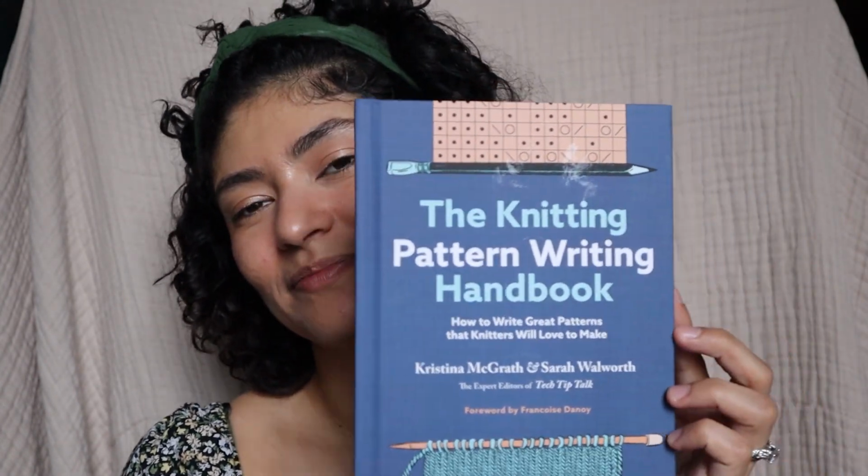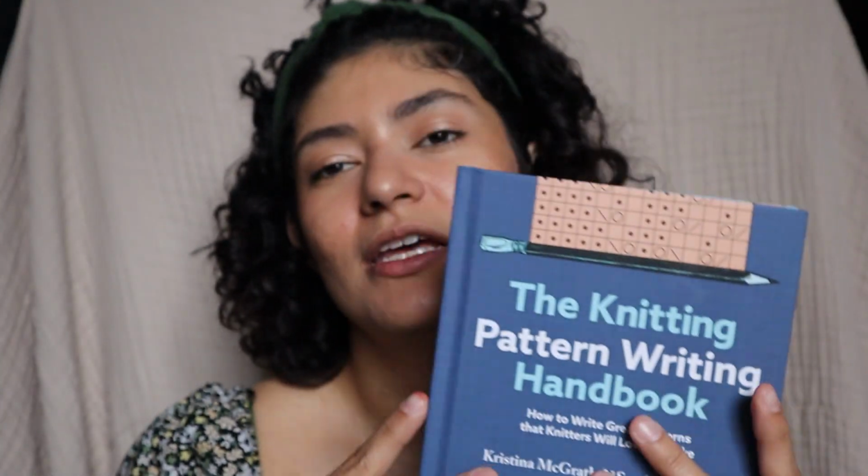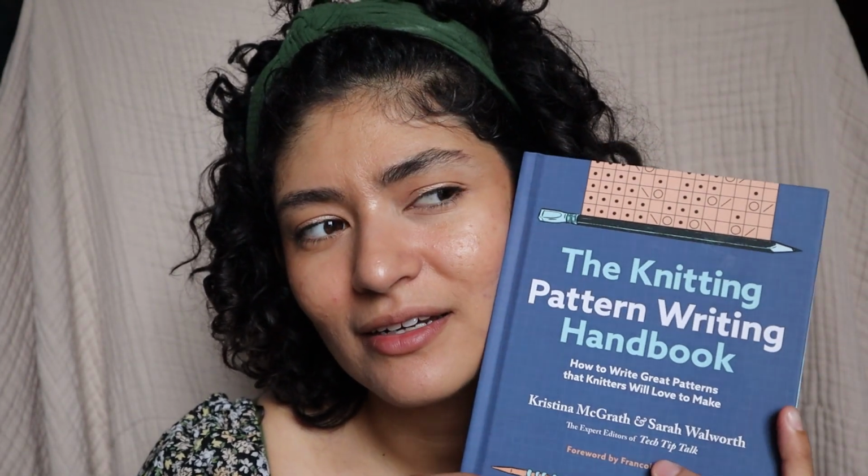But that's my yarn acquisitions. I have a book acquisition, and it is called the Knitting Pattern Writing Handbook. It is written by two tech editors, and I got it a couple of weeks ago, I think. I almost got another stitch dictionary last week, but I was like, okay, I need to work through the ones I have.